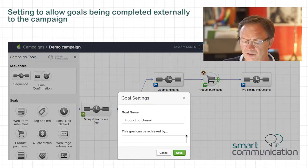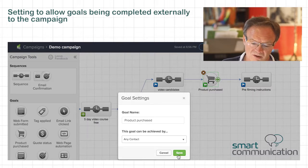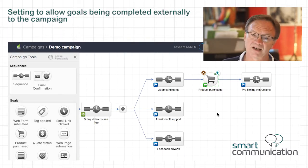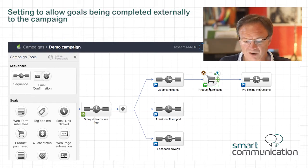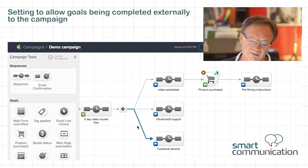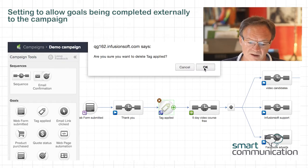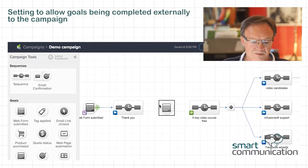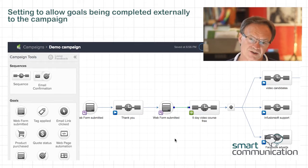By clicking on the actual little green icon and changing it to this goal can be achieved by any contact. That doesn't make sense. The English there doesn't make sense. It should really read, this goal can be achieved from anywhere, which means somebody can drop into the sequence without having been in the campaign before. Now be careful of this, because if you want that to happen, let's say, I'm going to give you another example. Let's say you're sending them here after your first thank you sequence, you're sending them to a form where you're asking them a few more questions, or registration form. You're asking them to register for a webinar or something.